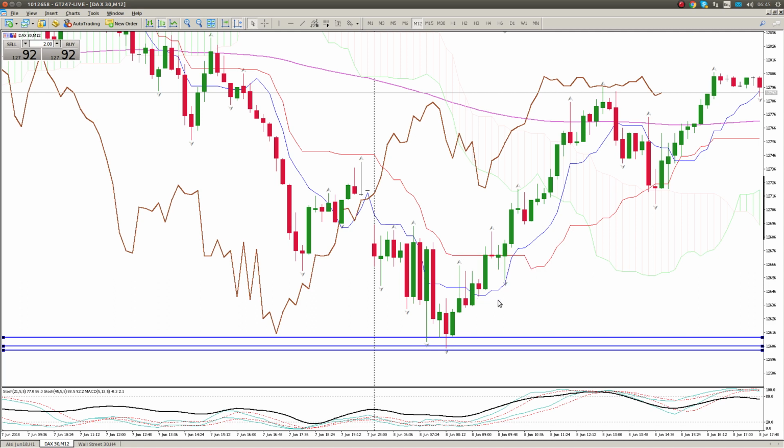Tekenson. Sorry. Okay, to see what happens with Tekenson, and then you can see 3 bars later we break above it, and then the trend is strong. We're staying above Tekenson, and we stay above it all the way to the top here.